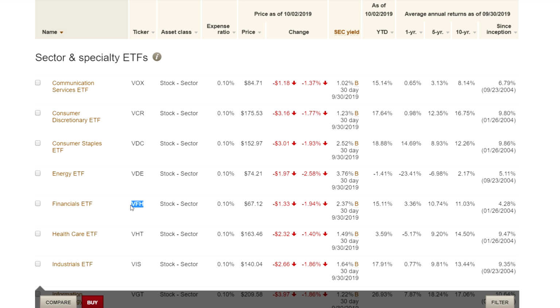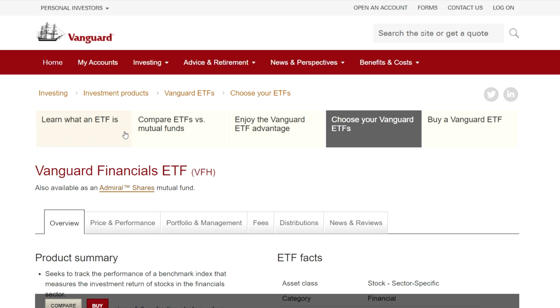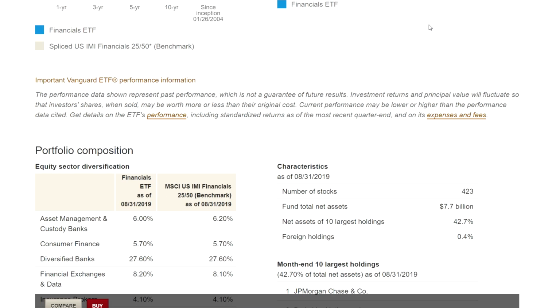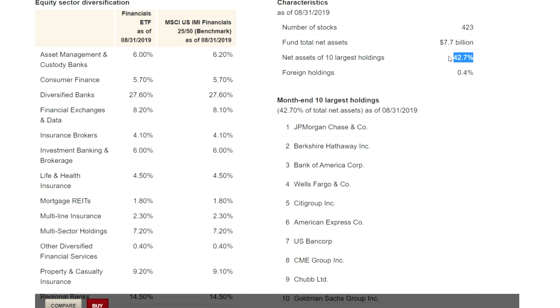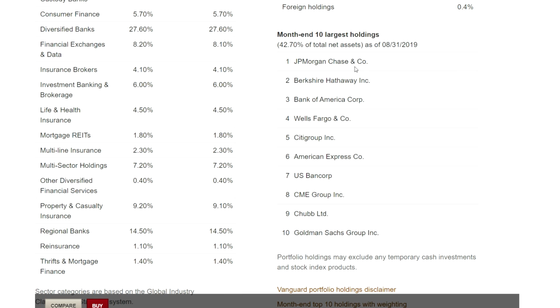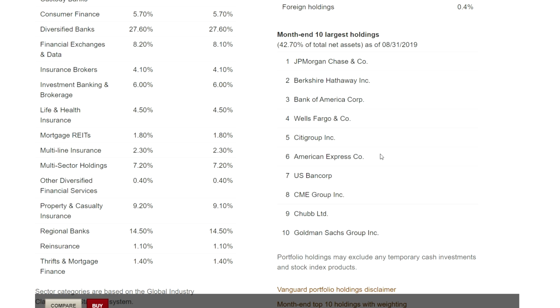So this would be this one right here, VFH. You can look at the return and everything. But if we actually open this up, we can take a look at what are the actual largest holdings of this particular ETF. So as we scroll down through this website here, we can see different information about this as far as what sectors are involved in this fund. The number of stocks, 423, $7.7 billion in assets, and then 42% of the money is in the 10 largest holdings. If you want to know what those companies are, they're listed right here. So it's JP Morgan Chase, Berkshire Hathaway, Bank of America, Wells Fargo, Citigroup, American Express, US Bancorp, CME Group, Chubb, and Goldman Sachs.